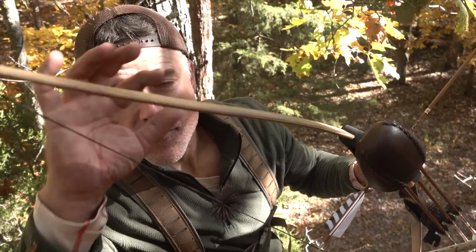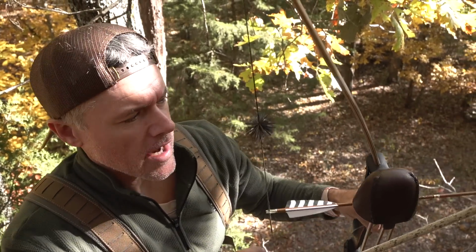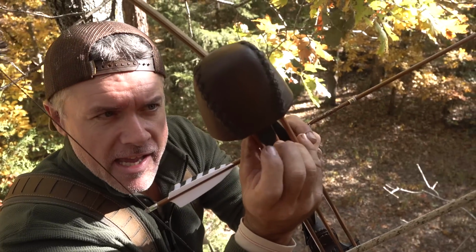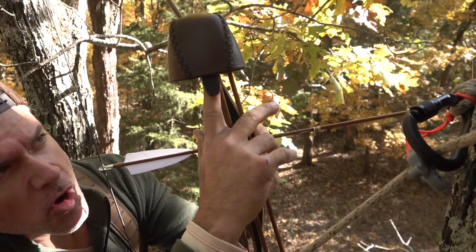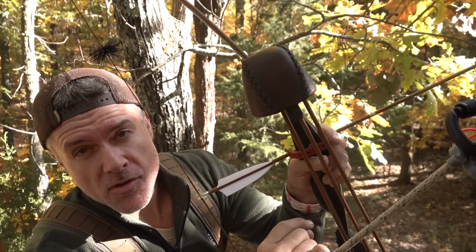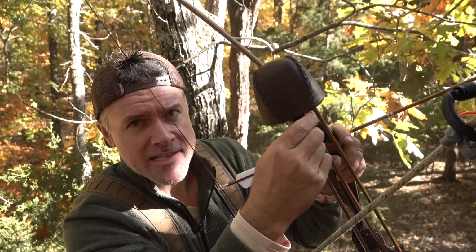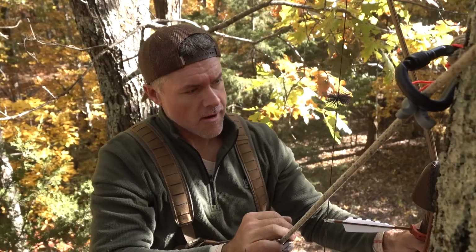Guys that don't have split limbs or a cam to hang your bows from the hoist straps, this is a piece of Kydex that you can make really easy, and it goes in between the foam and the hood itself, and it's got a little bend in it. I'm gonna do a video on it later on and show you guys how to make one of these, but basically it just sits right in here.